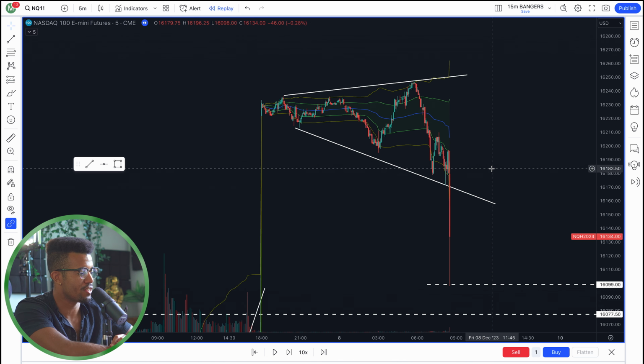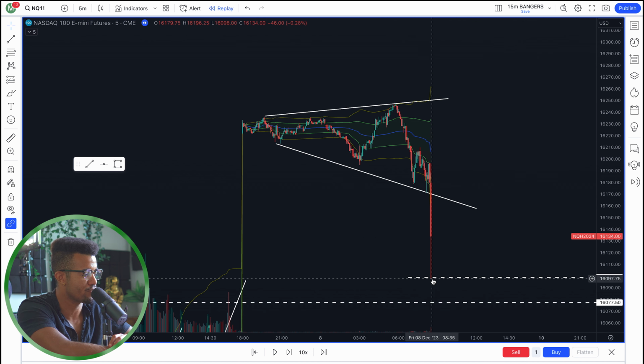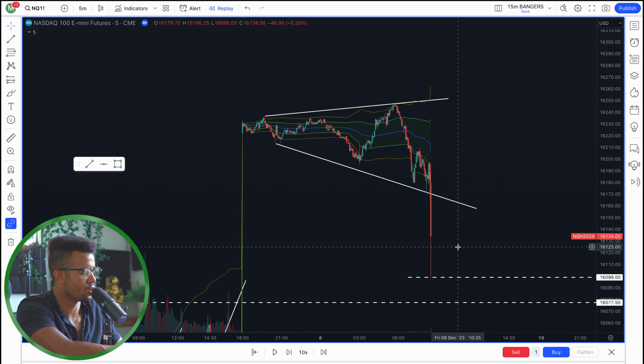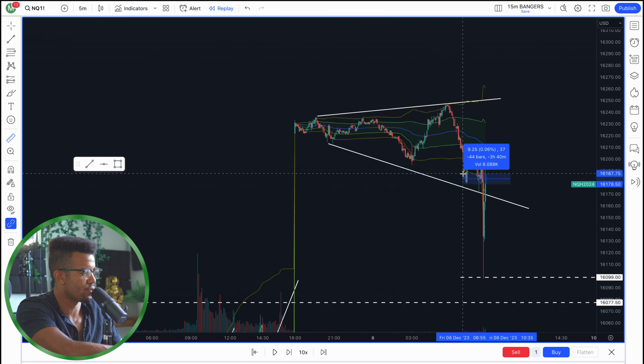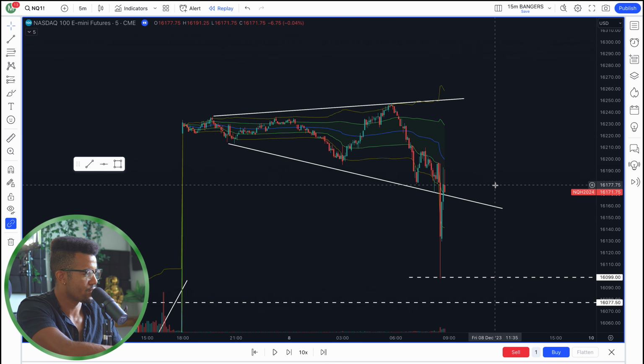Now you have to fade them, accounting for the overall setup. So I did not think that this was going to explode down because of what was happening on the macro. On the macro, we've been ranging. It's just been a range market every single day. So I expected this to range higher, and that's exactly what it did. So I took a long here, got 50 points on the way back up. And at this point, I'm looking for it to erase the entire move, which is exactly what it did.